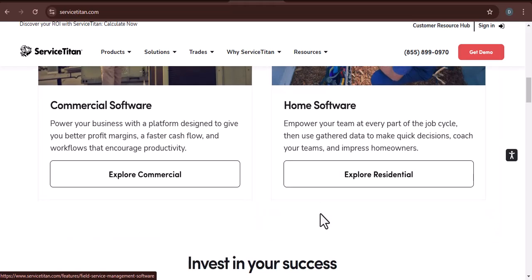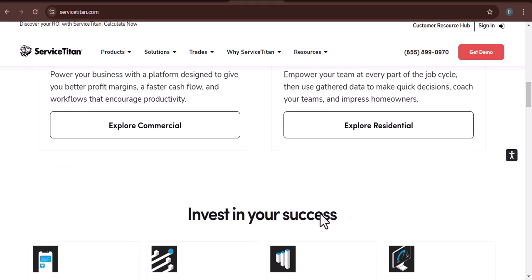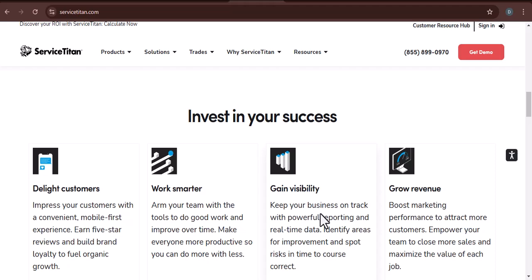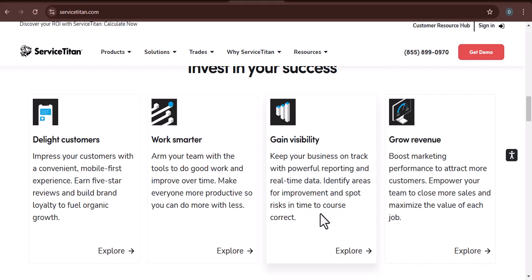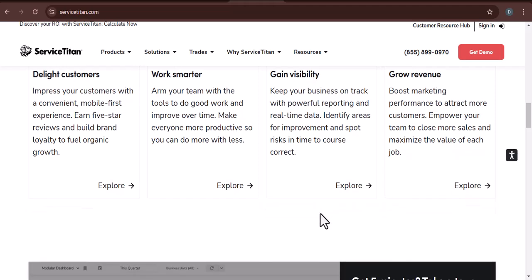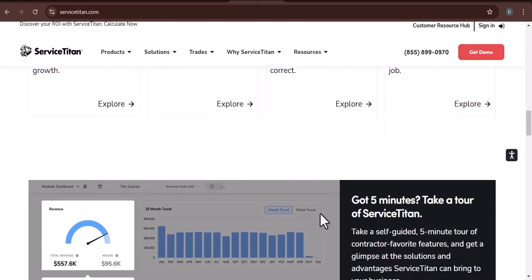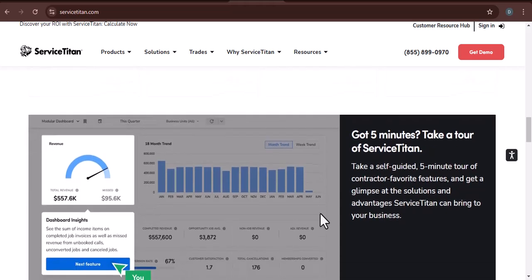Integrating two complex systems like ServiceTitan and NetSuite can be technically challenging. It may require significant IT resources and expertise to ensure a smooth and successful integration. Customization needs. The level of customization required for a successful integration will vary depending on your specific business needs and processes. This can impact the cost and complexity of the integration project. Data mapping. Accurately mapping data fields between ServiceTitan and NetSuite is crucial for a successful integration. This requires careful planning and execution to ensure data integrity and avoid errors.